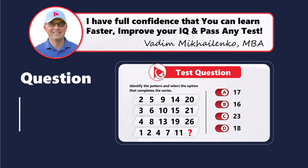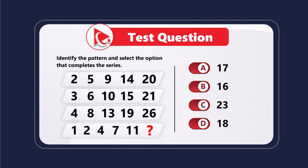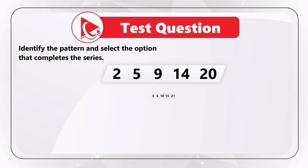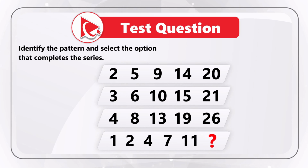This is one of my favorite questions because it tests your analytical skills as well as your ability to identify sequences. You're presented with a series of numbers, and you need to identify the pattern and select the option that completes the series. Take a close look at the numbers.